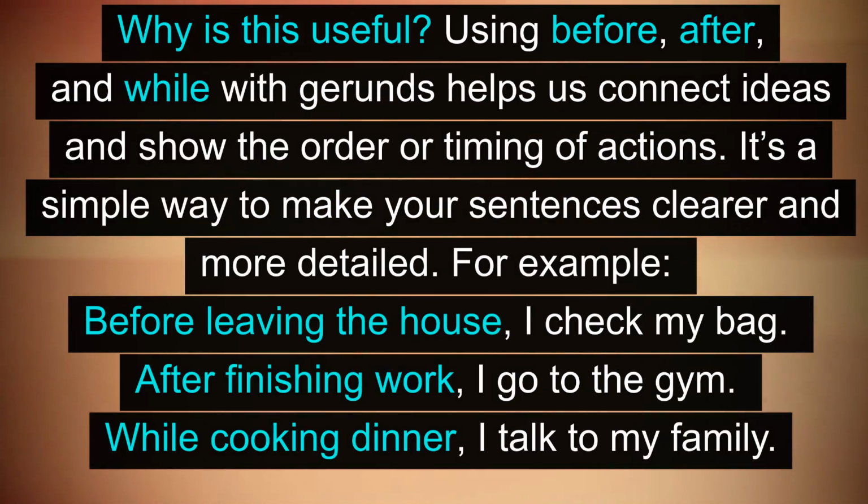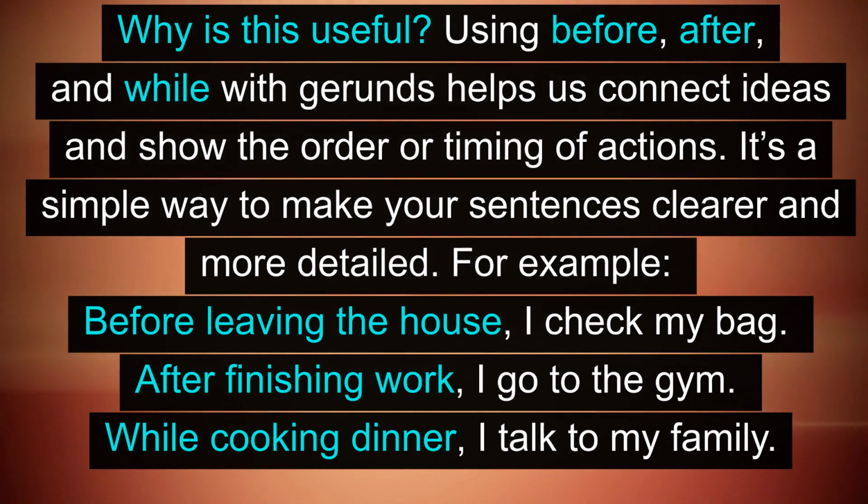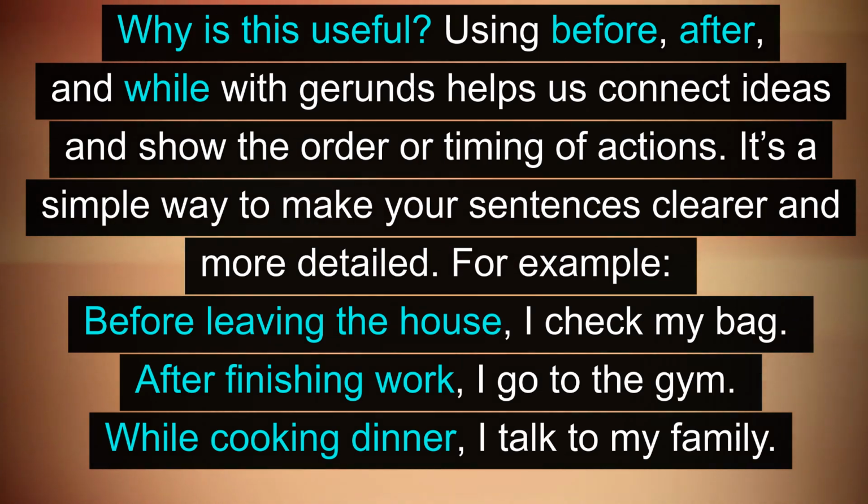Why is this useful? Using before, after, and while with gerunds helps us connect ideas and show the order or timing of actions. It's a simple way to make your sentences clearer and more detailed. For example, before leaving the house, I check my bag. After finishing work, I go to the gym. While cooking dinner, I talk to my family.